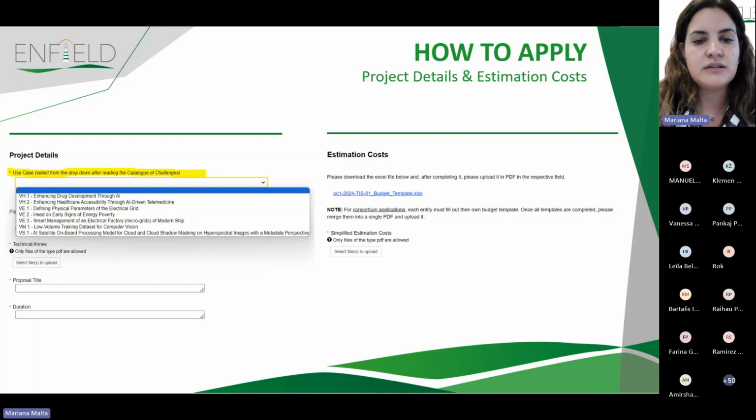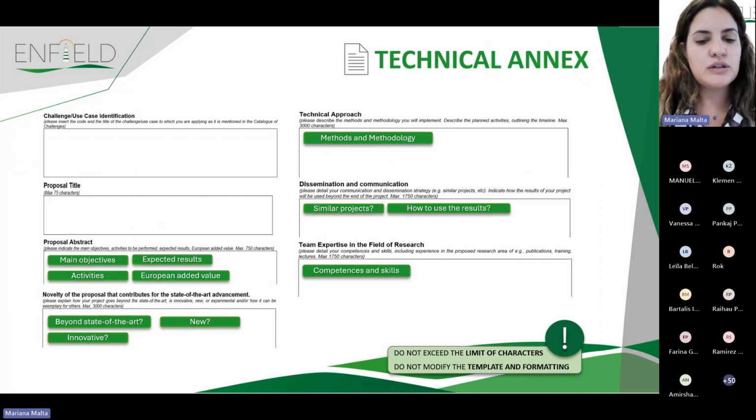You can download it by clicking this blue file. One note is that for consortium applications, you will be asked to fill in one budget template per legal entity, and then to upload them in a merged PDF with all of the templates. So the documents that we ask you to add in these applications are the technical annex and the budget.